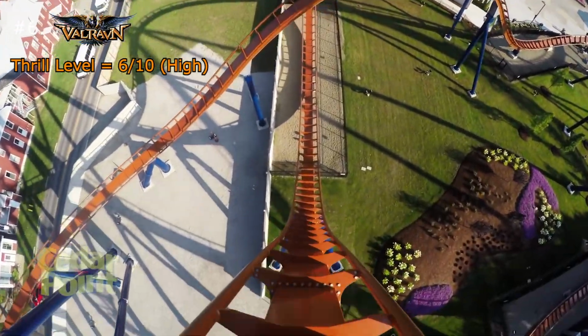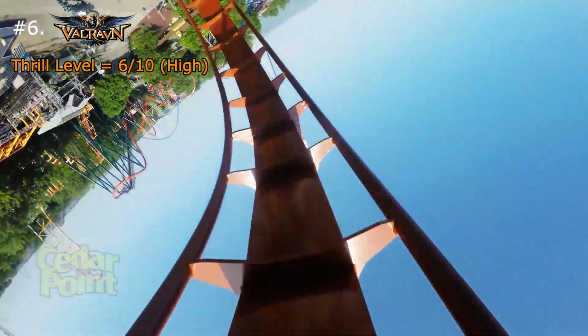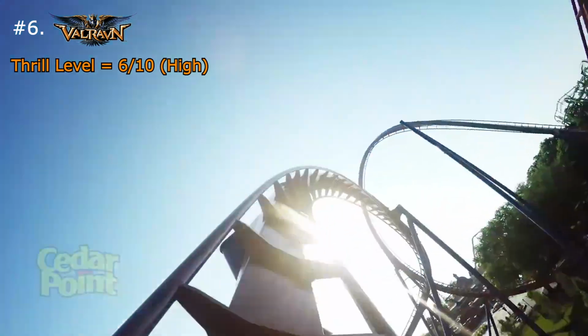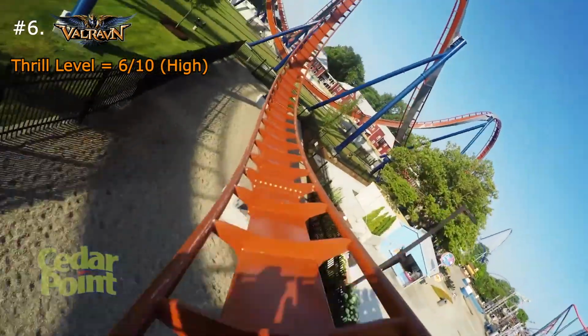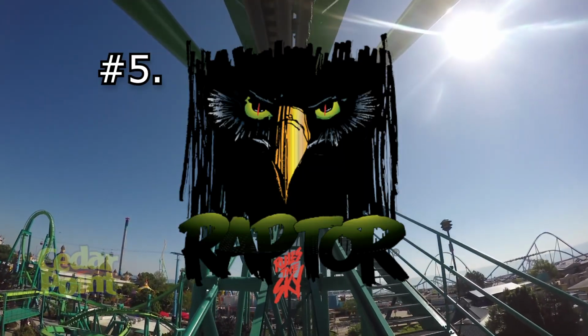The restraints on this one are unpopular, but I don't really mind them, probably because I haven't experienced any of the quote-unquote superior dive coasters that have the less restricting classic over-the-shoulder harness. I like the front row on Valravn because the view while you're on the holding brake over the drop is amazing, and the sense of speed is excellent. The back row may deliver better airtime over the drop, but I prefer the speed in the front.